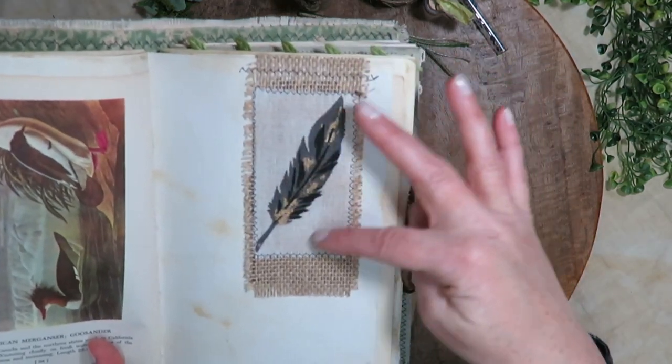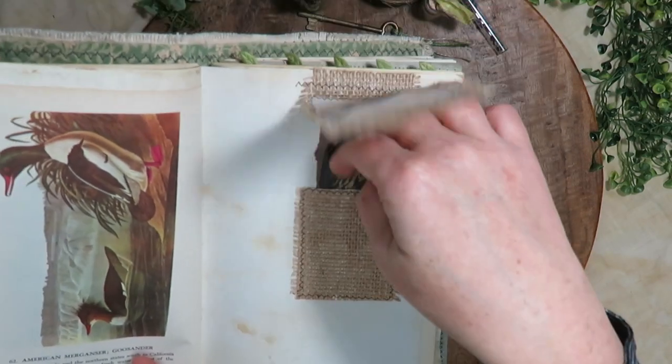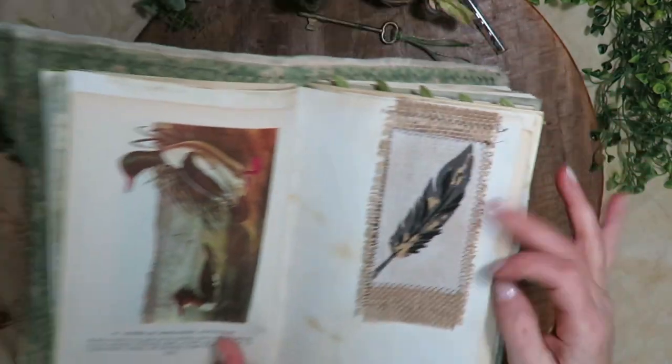There's some burlap with a piece of ribbon sewn on, and it's a flip up. I haven't put anything in there, but there's a little secret pocket here and this little owl printable.